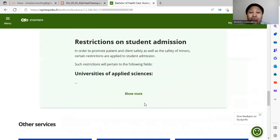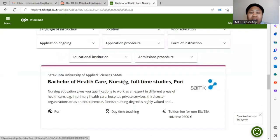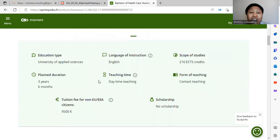And now I want to know when the application opens. All right. So now I'm gonna click here to know more about this program, if there's a scholarship or the application period, so many pieces of information, if it's in English. So when you click there, you come to this amazing page where it gives you all the information. For example, the language of instruction in this program is English. It is contact teaching and also daytime teaching. The planned duration is 3 years, 6 months. And there is no scholarship.